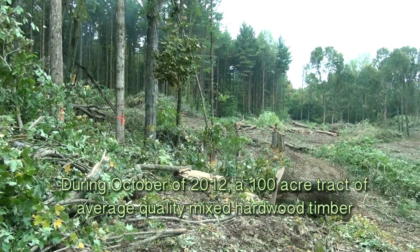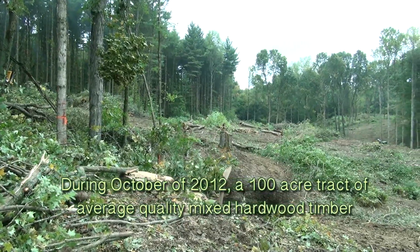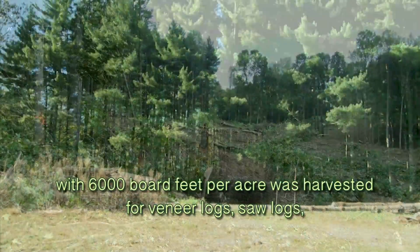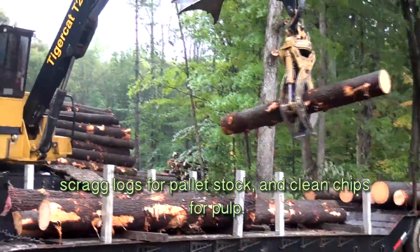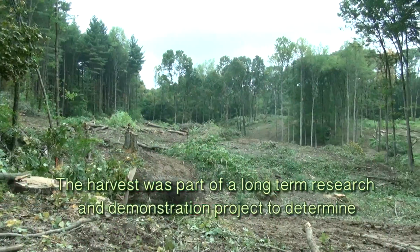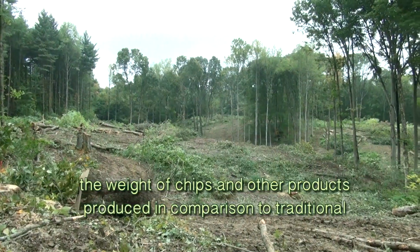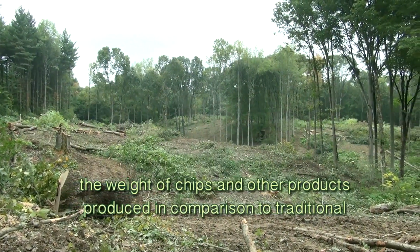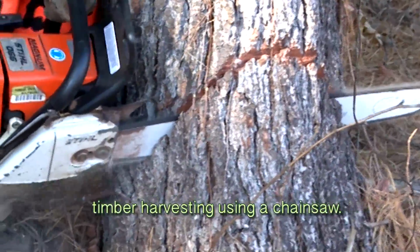During October of 2012, a 100-acre tract of average quality mixed hardwood timber with 6,000 board feet per acre was harvested for veneer logs, saw logs, scrag logs for pallet stock, and clean chips for pulp. The harvest was part of a long-term research and demonstration project to determine the weight of chips and other products produced in comparison to traditional timber harvesting using a chainsaw.